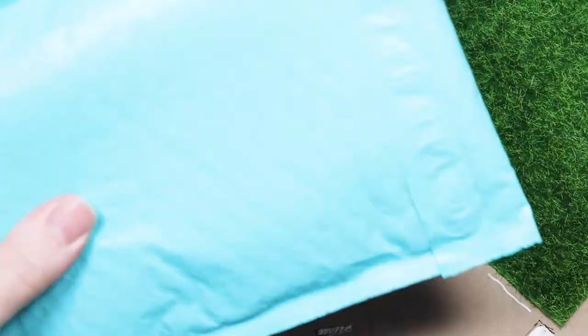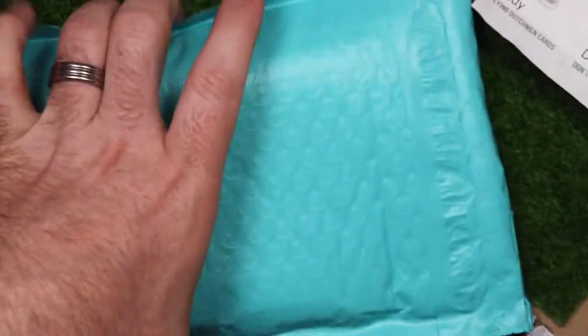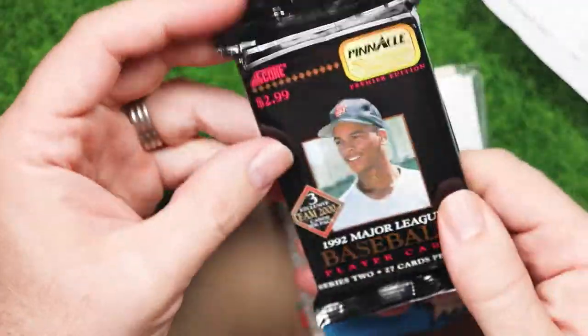All right, one more care package. This one's from Andy at Flying Dutchman Cards. These are my spoils from his second annual Pack-a-Palooza livestream a couple of months ago. 90 Fleer, yuck. Here's a pack of 92 Pinnacle. I'll save that one for later.